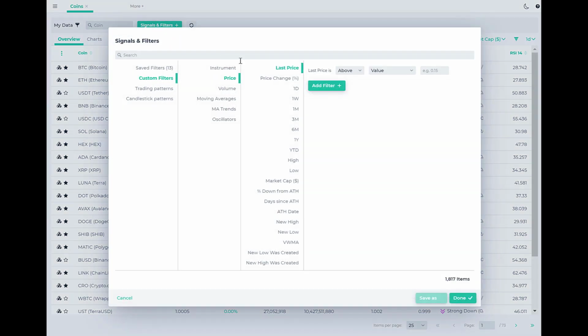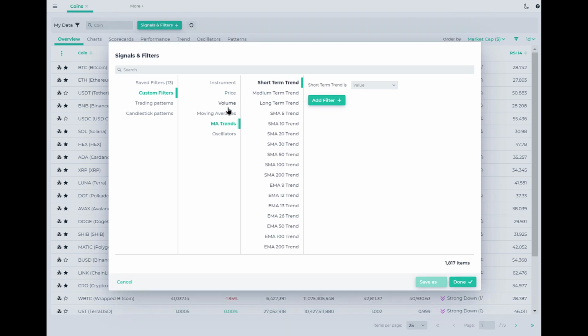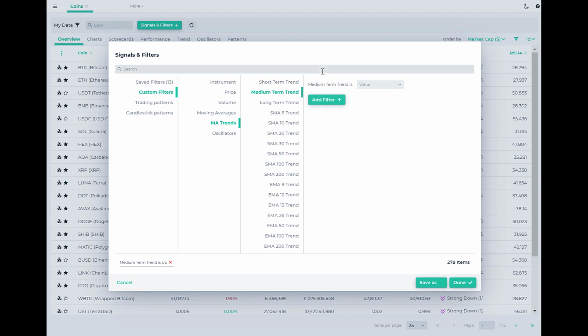Now, I'm going to create a quick filter for coins that are in an uptrend on a medium horizon. So short term, sometimes it's too short. It fluctuates up and down quickly. It changes. Medium, I think, is a good compromise between being a little too early and being a little late, meaning focusing on short-term or long-term trend.